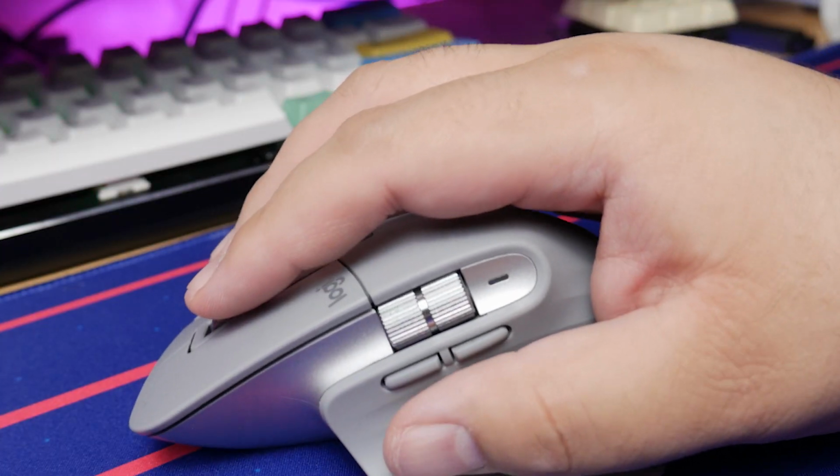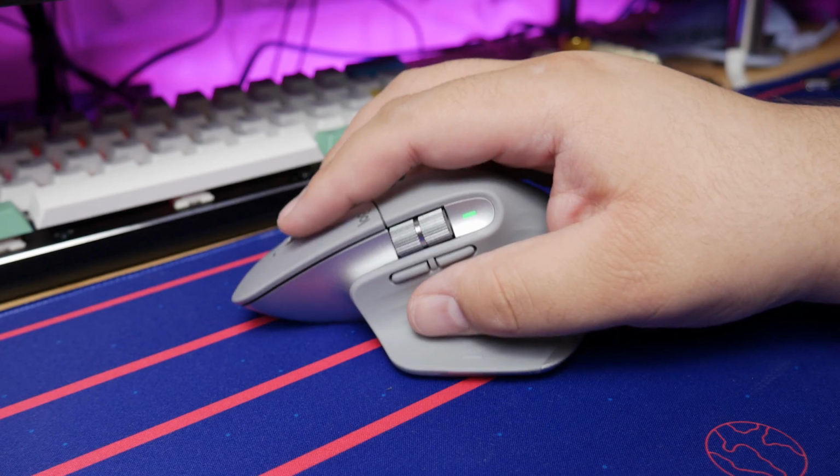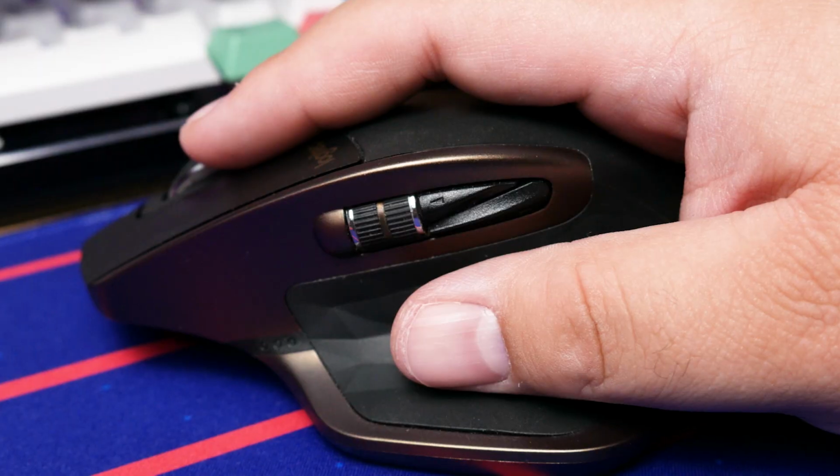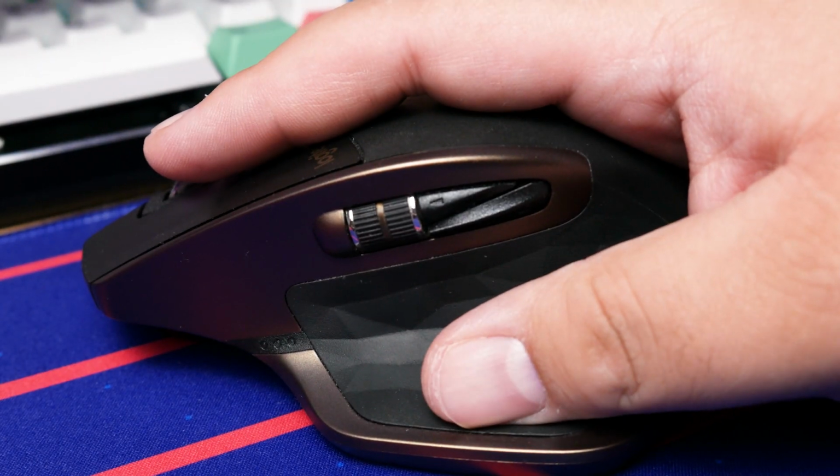A couple things I didn't like about it originally that I've been sort of just taking my time to get used to are the shape and the placement of the thumb button. If you don't know, the MX Master series has a little hidden button in the little thumb rest that you're able to press on for additional commands, as well as hold and then swipe the mouse up, down, left, or right for various gesture commands.